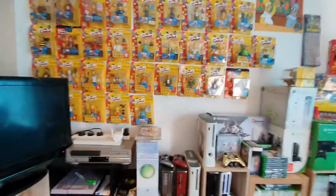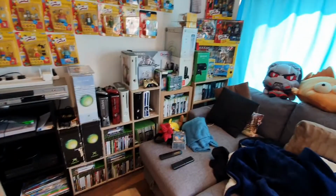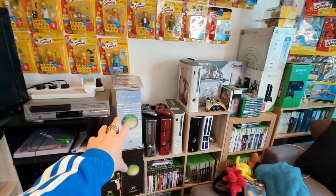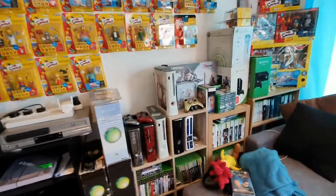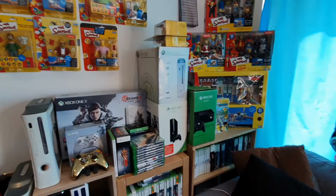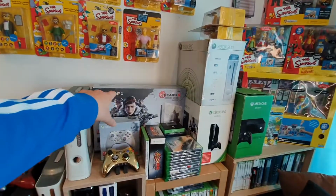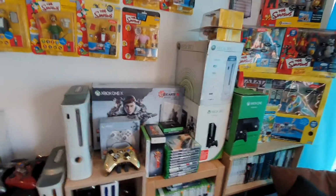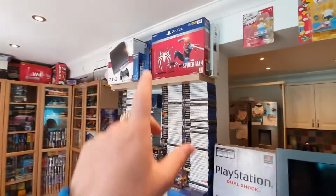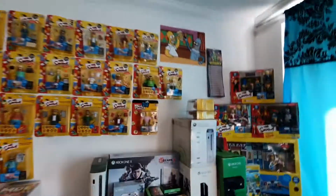And then just tucked away behind the sofa is my little Xbox collection. A couple of originals boxed. The crystal ones are really nice condition. A couple of unboxed 360 consoles. My Xbox One boxes. The nicest console I own design-wise is that Gears 5 one. Oh, the Xbox is fantastic. Even better than the Spider-Man PS4, and that's lovely as well.